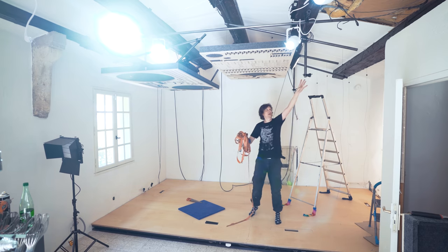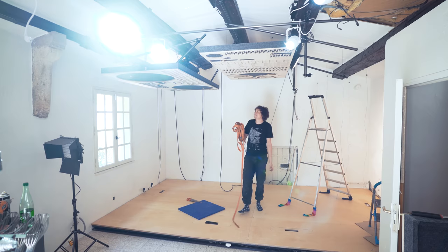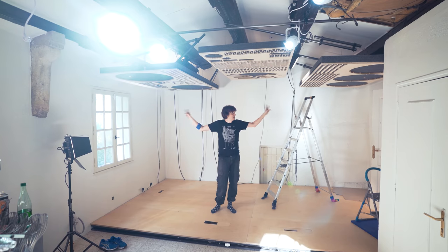So this pipe here, I have the same pipe over there, is for mounting things under the panels to hang over my desk. This is awesome. The lifting method works. Let's try to repeat the success. Boom! Three panels are up.